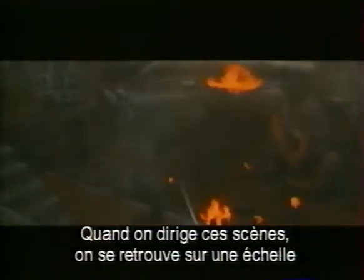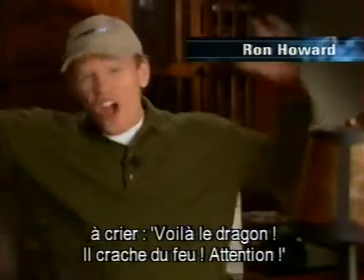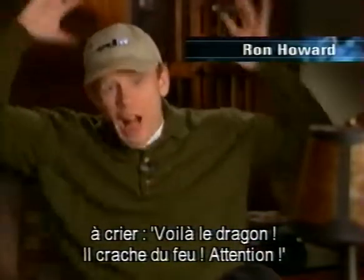When you're directing a scene like this, you find yourself standing up on a 25 or 30-foot ladder, screaming, and now here's the dragon! He's blowing fire! It's fire!